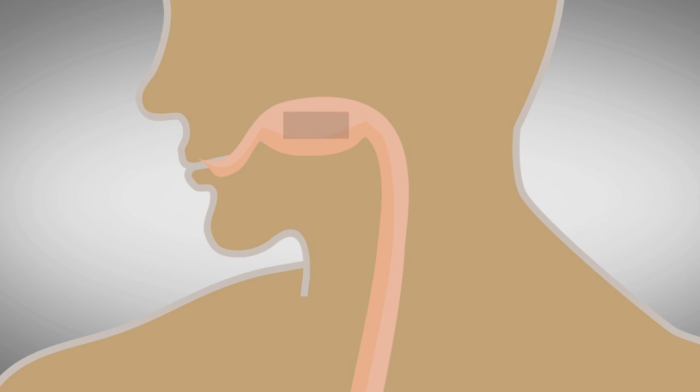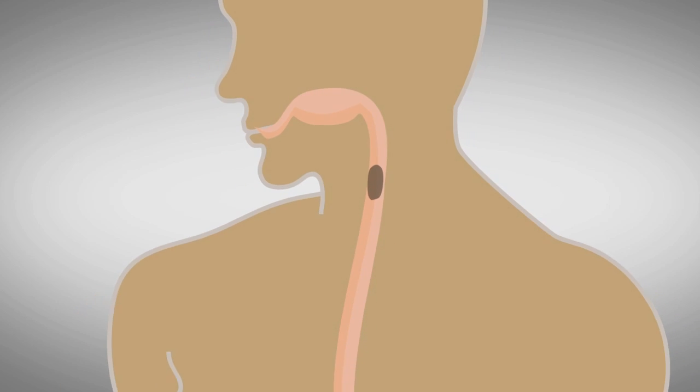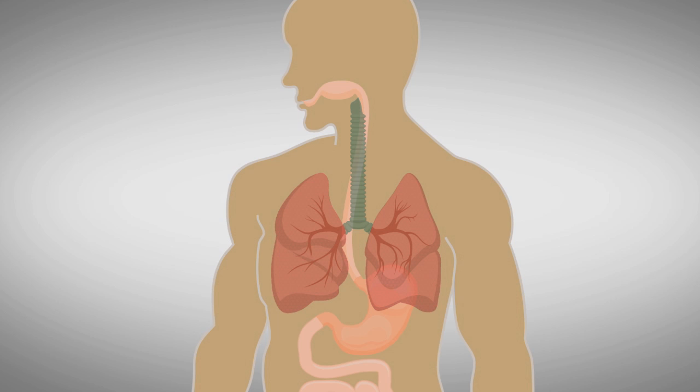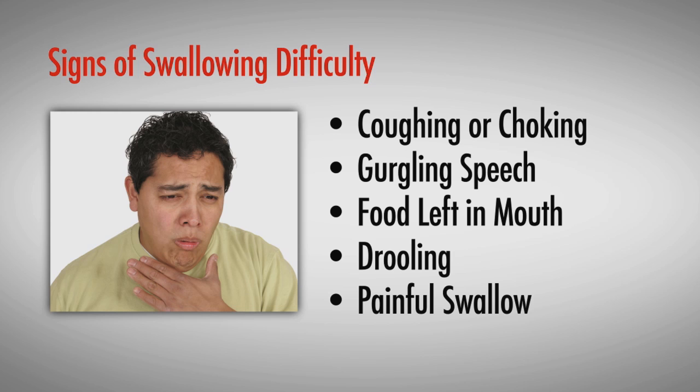As you take a bite of food and chew it, the food mixes with saliva to form what is called a food bolus. Once the bolus of food is formed, the tongue helps move it to the back of the mouth to be swallowed. The food bolus passes down a tube called the esophagus to the stomach where it is digested. It is very important that the bolus of food go down the esophagus to the stomach and not into the windpipe, which is the trachea.